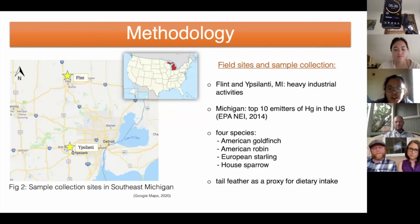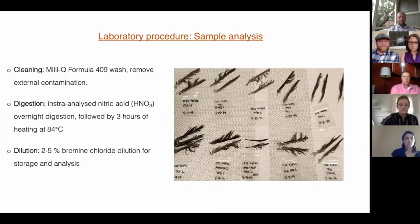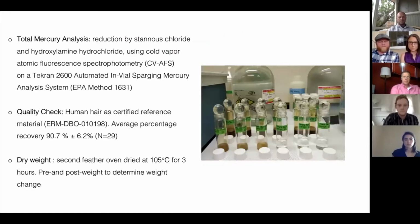And just in case you were wondering why we used feathers, they serve as a good proxy for dietary intake and provide site-specific information on mercury exposure. So after the feathers were collected, we cleaned them in the lab to remove any external contamination. The feathers were digested overnight using concentrated nitric acid, followed by 3 hours of heating to completely dissolve the feathers. We then diluted the solution with bromine chloride and used the Tekran mercury analysis system, following the EPA method to measure the total mercury concentration.